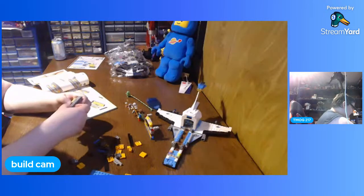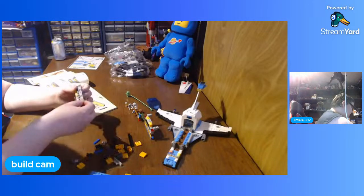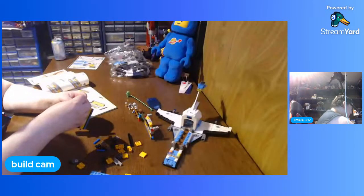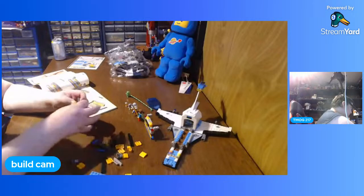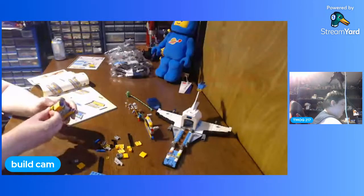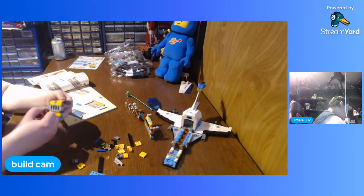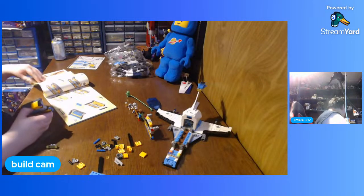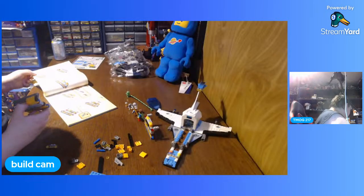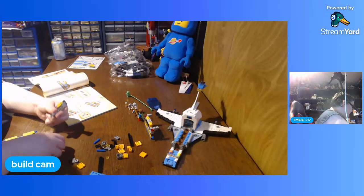Very interested to see how this mechanism is going to work, because this is obviously going to be like a swinging motion, I think. Unless I'm wrong. I might be wrong. Don't spoil anything, Dion. I'll figure it out. Am I missing something important here? Why is that so low? Oh, that's why. I didn't do this to that.